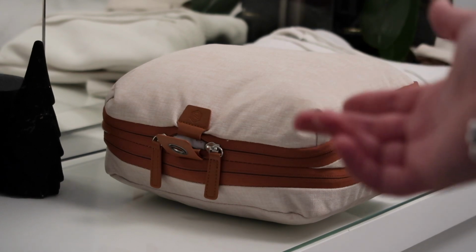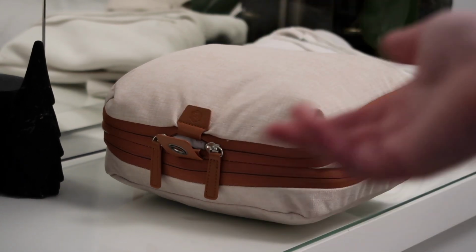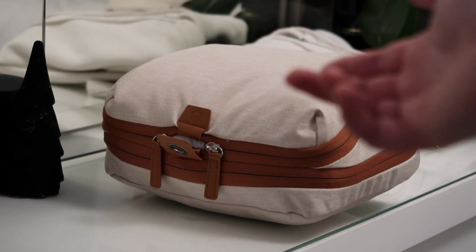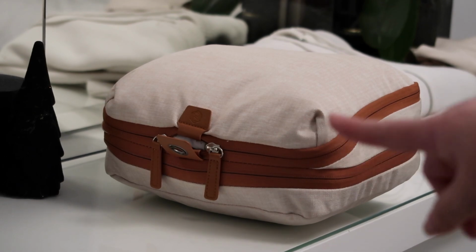I just like having my clothes freshly ironed on trips. So again, checking if the hotel has irons in the room. I mean, most of them do, but it's just really handy, and then you don't have to worry about it, and then you can pack your bag like this.